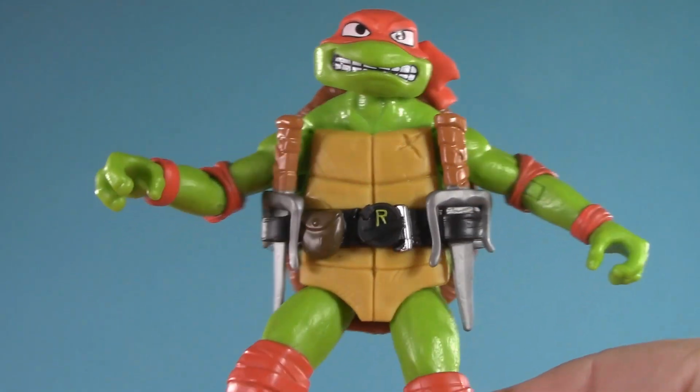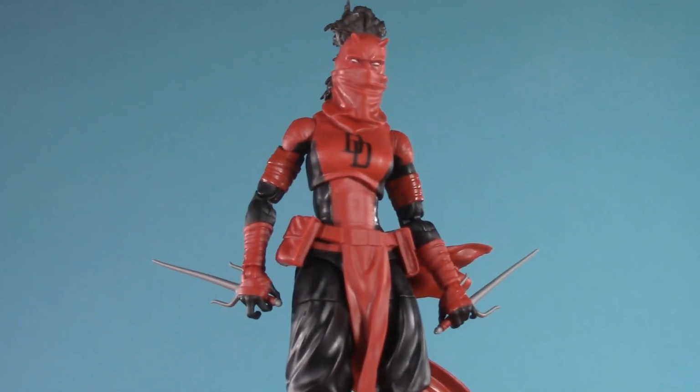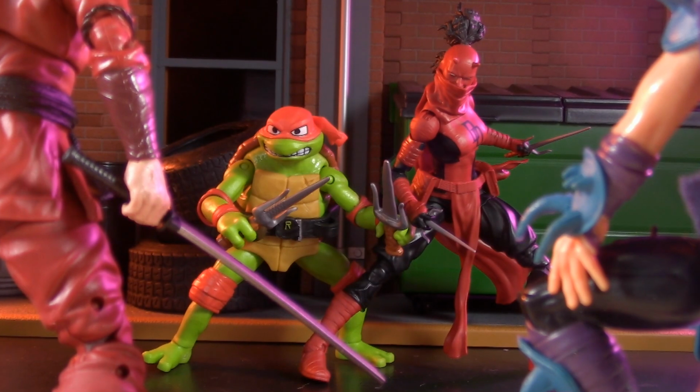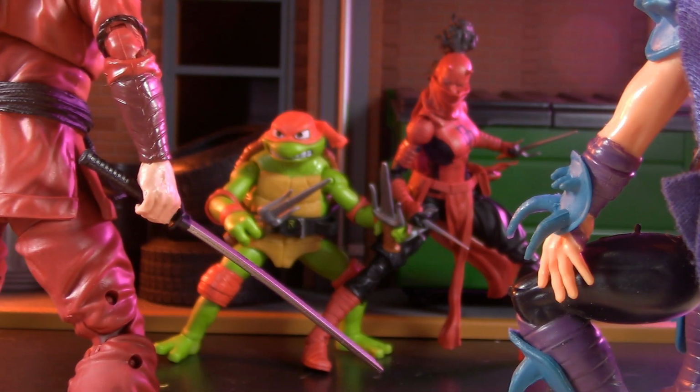Additionally, Raphael can store his weapons. Elektra, however, is stuck holding hers forever. But playability is more than just accessories or the ability to store them. It's also about how well your figures play with others.